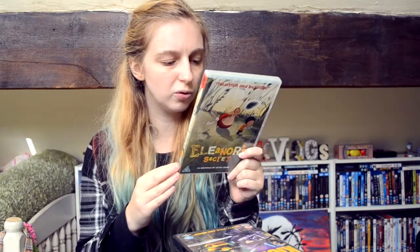So the first one I have here is Eleanor's Secret. This is a movie that I got as a wild card for my birthday, and it's a little animation film. It's not too long, it's 74 minutes, and it's really cute. The animation is different, but it's very beautiful. It's definitely hand drawn animation, and it just really looks nice.